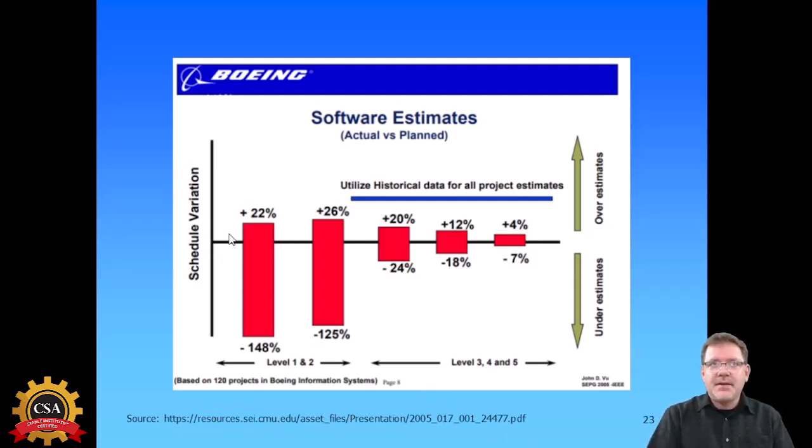You can see that in the beginning, pre-adoption of a quality framework, they measured their project success rates, and they varied from being 22% early to about 148% late. That was their baseline to begin with. As they started adopting the various stages of CMMI, you could see the quality improve. As they got a little bit into it, the variation changed from 22% early to negative 148% to 26%, which is even better. They were finishing some of their projects even faster. And the variation was negative 125%, which was only 125% beyond their schedule target.